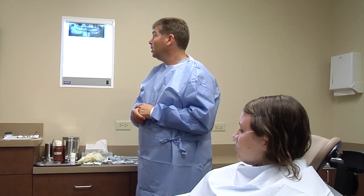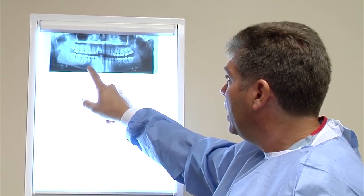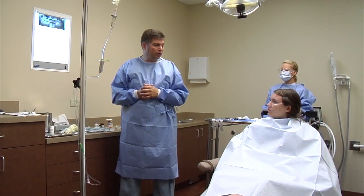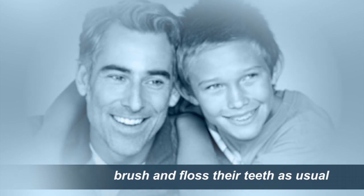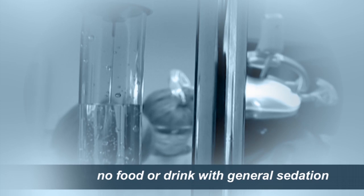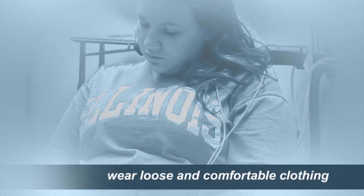Your orthodontist will refer you to a surgeon who will meet with you to evaluate your individual situation, discuss the procedure, perform certain diagnostic tests, and schedule the surgery. For surgery, it's very important that the mouth be clean. We ask patients to brush and floss their teeth as usual. Ask your surgeon about restrictions on eating and drinking before surgery. Finally, it's best to go to surgery wearing loose and comfortable clothing.